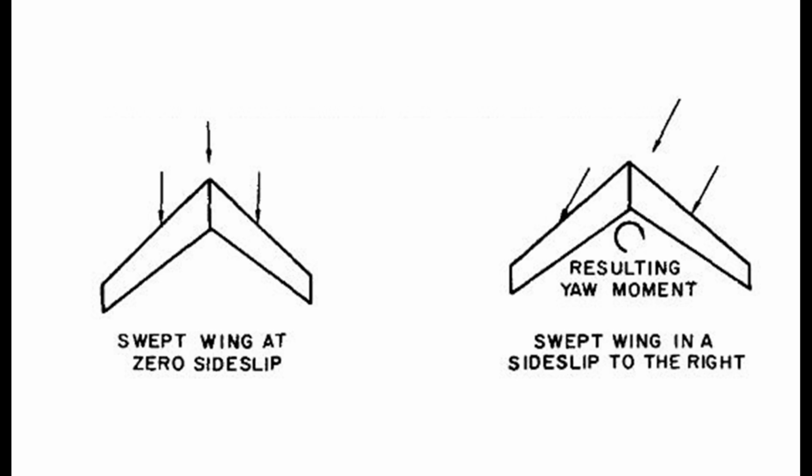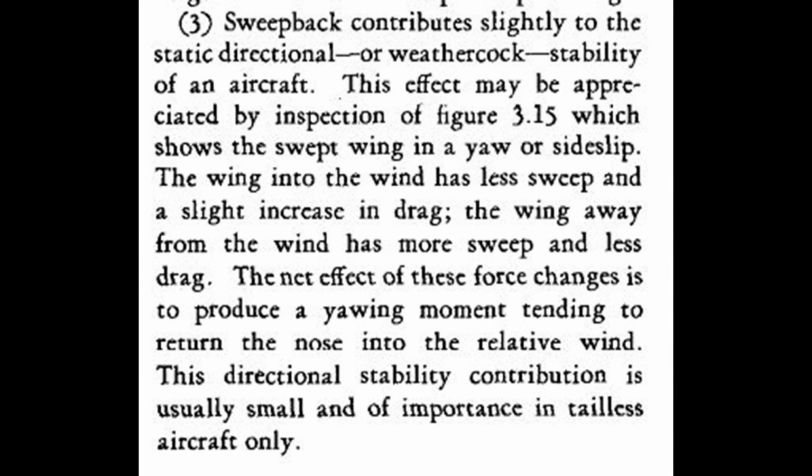As the plane side slips, the wing that is moving into the wind has more drag, thus has the effect of yawing the plane, in the case of this diagram here, to the right. Notice that in the text associated with this image, it specifically mentions that this is of importance in tailless aircraft. That, of course, is from Aerodynamics for Naval Aviators. If you're a fan of this channel, you already knew that.